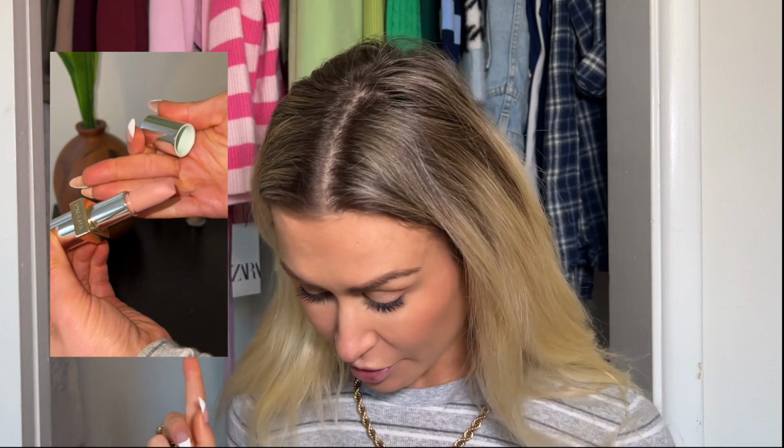Right away, prettier packaging. If you're gonna spend the money on designer makeup, might as well get the highest class version of it. A beautiful nude color. Nudes, the girls who know, are very hard to find. They can make you look washed out. They can make you look like a ghost. Nervous about how drying this is going to be, so let's see.